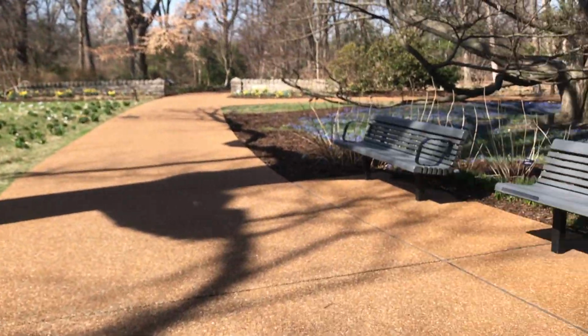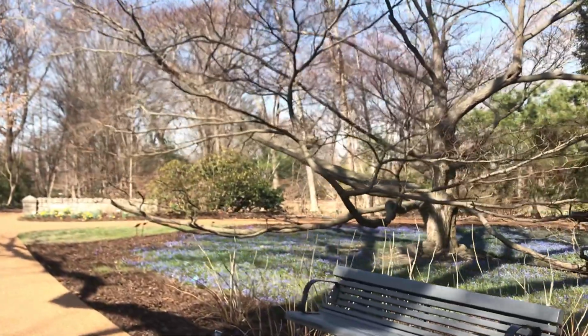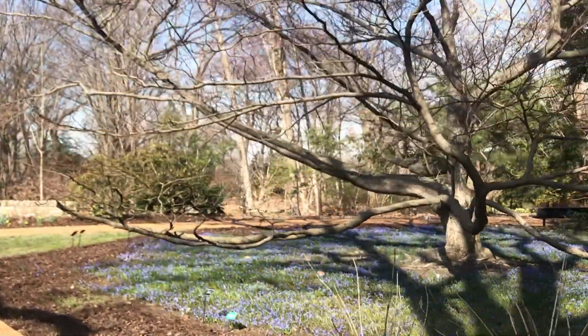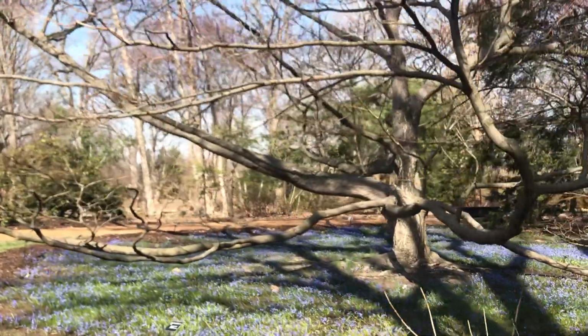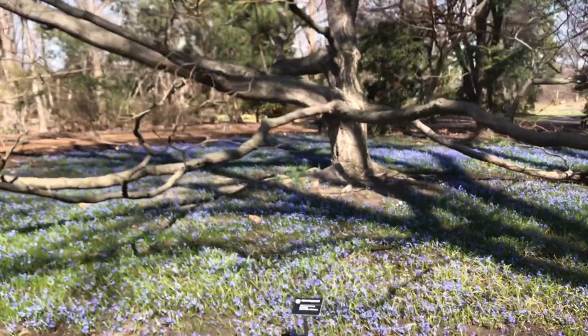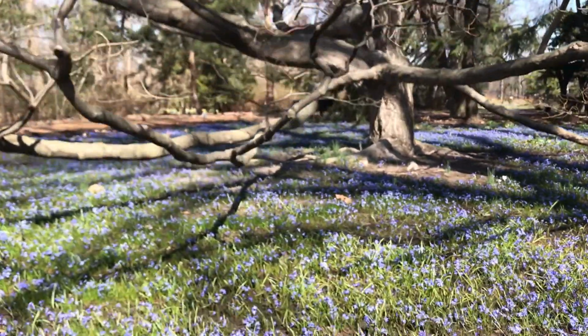And then over here, so this is what we were seeing that small patch of earlier. And now you can see, I love the way this looks. It just is surrounding this whole tree. This giant dogwood is all this carpet of blue flowers here.